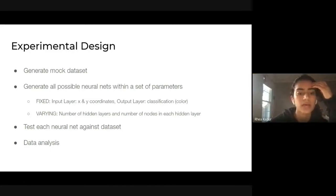Okay, so now I'll talk a bit about how we generate each set of neural nets in general. We have a set of experiments for which we generate a mock data set, and I'll go into how this is done in the next slide. Once we have the mock data set, we generate a set of neural net structures, which are defined by a few parameters. These will go on to create a neural net, and for each experiment, we end up having 1,554 neural nets, all of which are tested against that same mock data set.